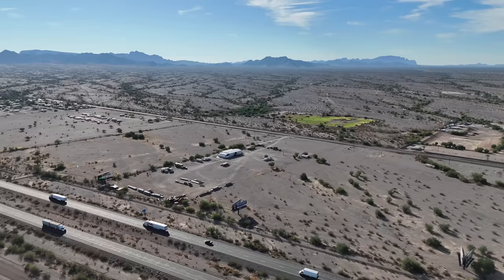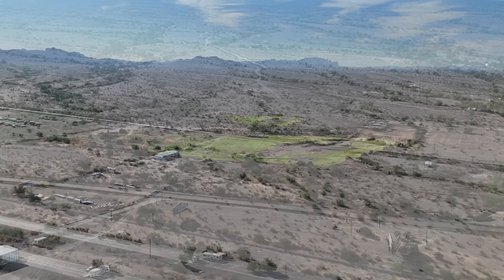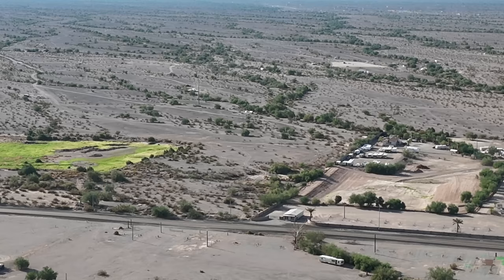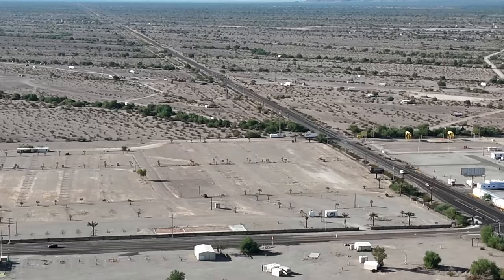They've been wanting to put in like big hotels forever. It's zoned for it, I think. Hey, look at that green grass there. I never noticed that. Huh. I had never noticed that all the years. There's Rice Ranch. Someone bought it. They're turning it into a big RV resort. They dumped a bunch of money and time and everything in there.